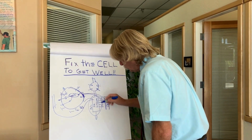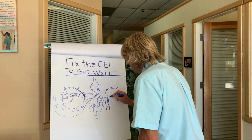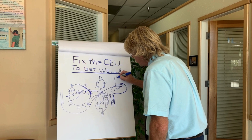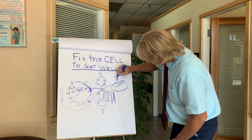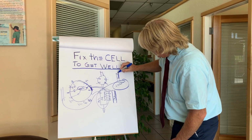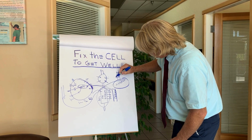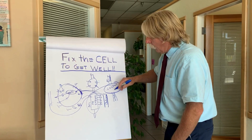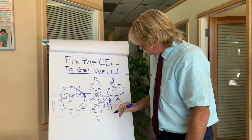So actually what happens is there's a big organ called the liver. The liver's right here. And the liver takes that bad blood that's gone through all those 75 trillion cells, and it dumps the bad blood into the liver, and clean blood comes out. And that whole process starts over again.